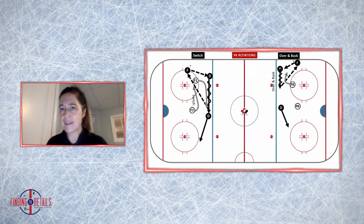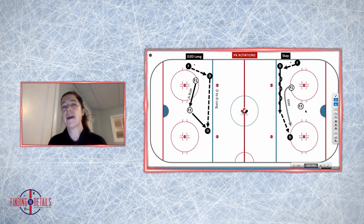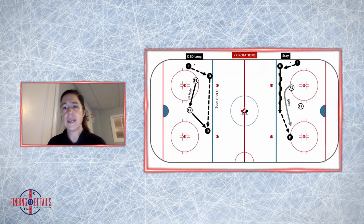And again, just takes 5 to 10 minutes. And then maybe another day we'll come back and we'll run through 2 of our other top rotations. In this situation here, we have a D to D long, and we have when we stay on the rotation. So with all these things, again, it's 4 pucks. It's real quick. It gives each of the penalty killers an opportunity to defend the strong side and defend the weak side.